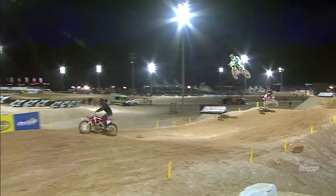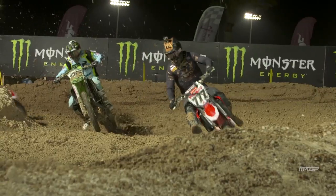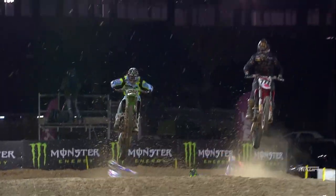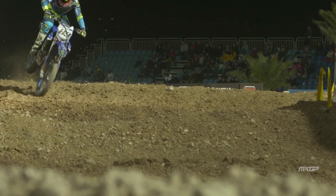Cairoli, though, led from the front, with Bobryshev in second and DeSalle in third. Tim Gajser, who was feeling a bit under the weather with a fever, was doing his best to keep in touch with the top three.